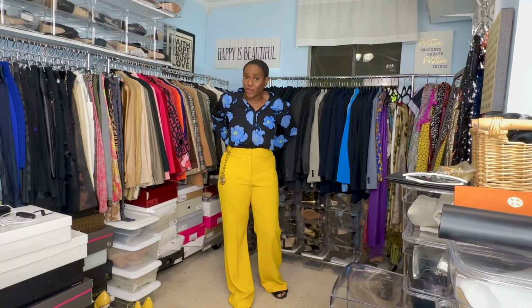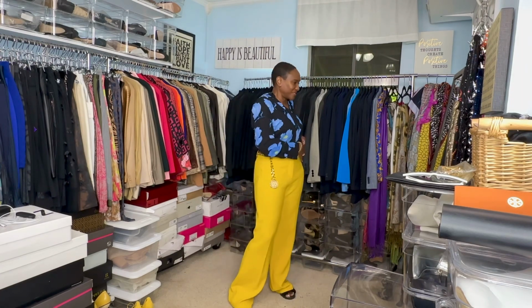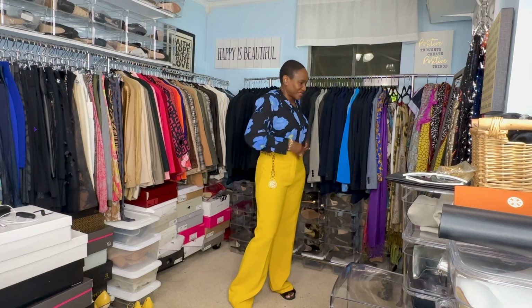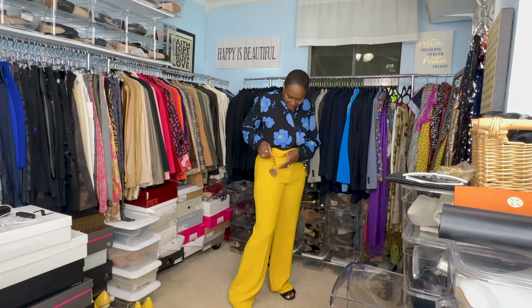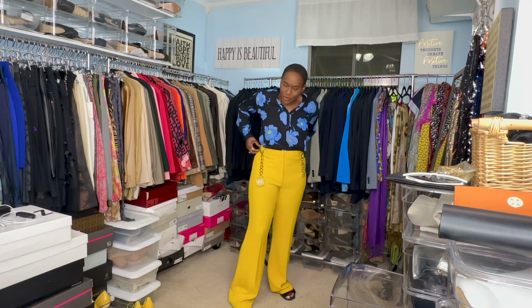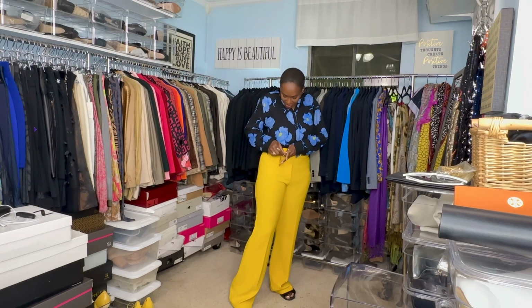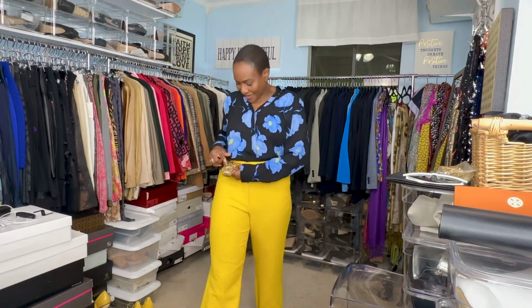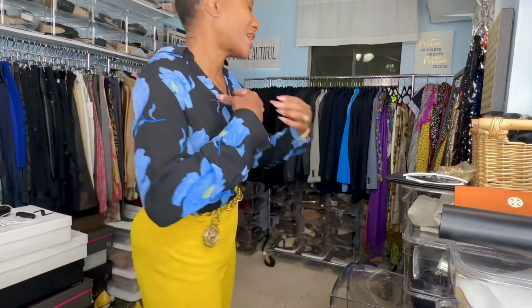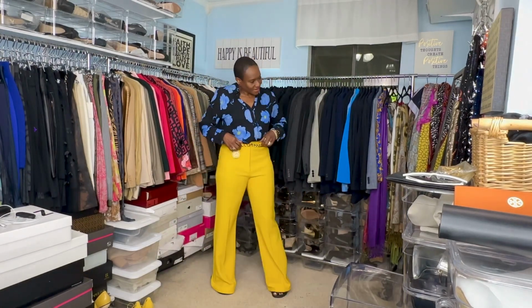I've had this belt for many years, well over 20 years. It's one of my favorites, and I have no idea where I got it from, but when I want to add a belt and I'm unsure about what belt to wear, this one always comes in the clutch. And I like the medallion that it has just hanging right there. I really like that. What do you think?